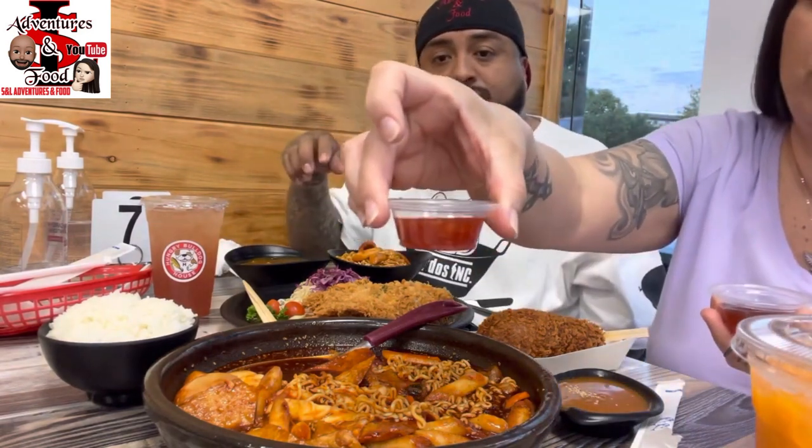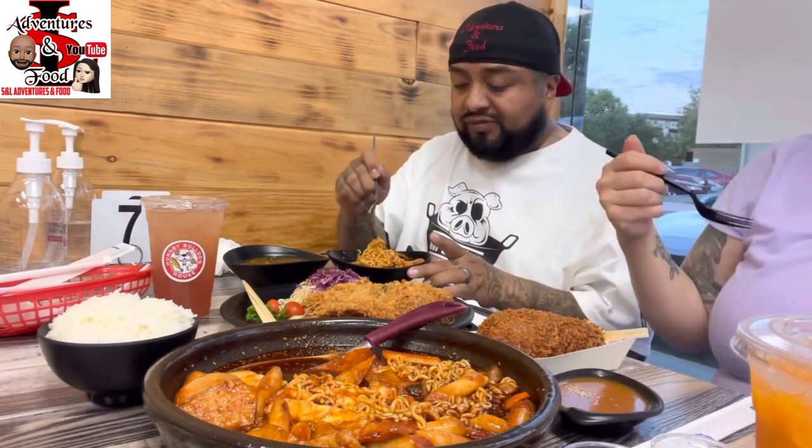The wife wants to give me a fork and then I never learned how to use chopsticks, so I don't want to make a fool of myself. I got some homemade sweet chili sauce and homemade sweet and sour for the, what are these hot dogs? Yes, Korean hot dogs. Oh my god. So, I'm going to try the spicy rice cakes, the noodles, and I can smell the spiciness. I mean, lots of spice, lots of spice.